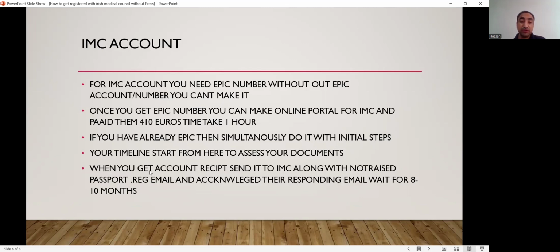So when you get the account receipt, send it to IMC along with the notarized passport, registration email, and acknowledge the responding email for 8 to 10 months. Okay, so what actually happens when you make an IMC account, then you will get a receipt of €410. Okay, one document, and the second document you already had with your notarized EPIC, the notarized passport from the EPIC account.